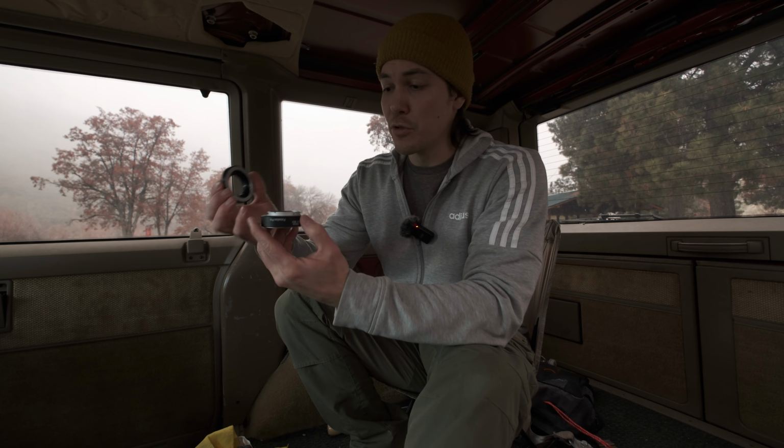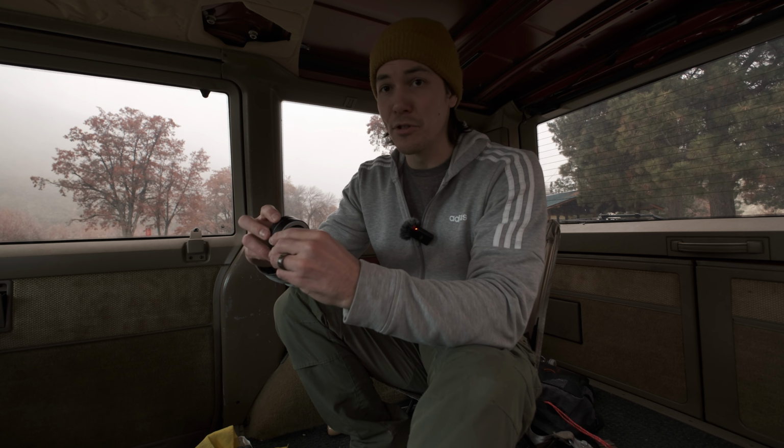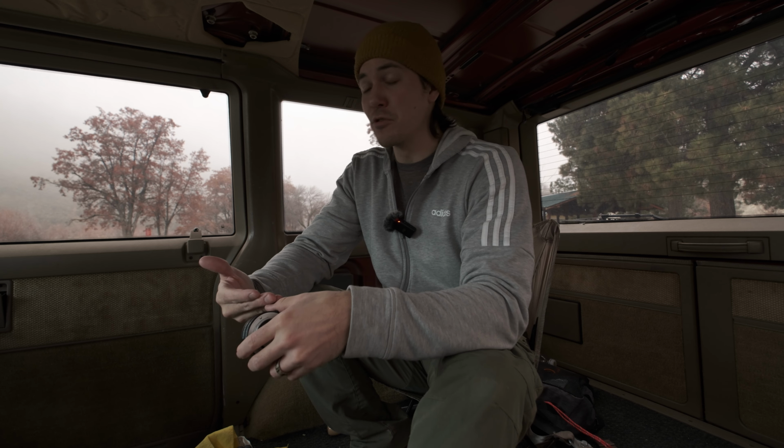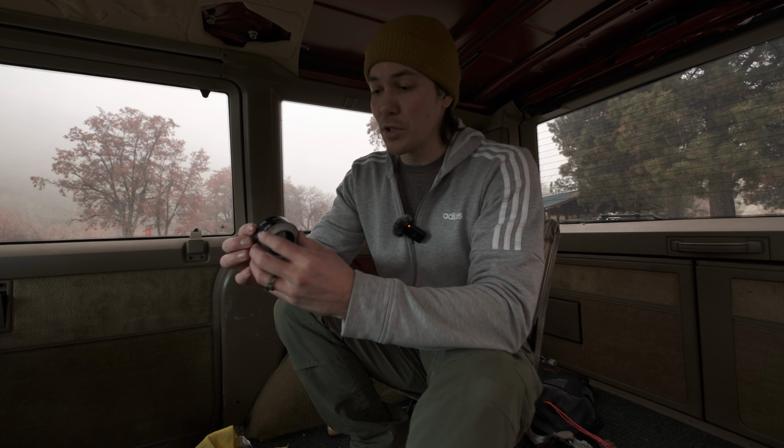Or extension tubes. These are really fun little trinkets. Again, these are not necessary to take pictures, but the benefit of having extension tubes, and there's nothing in there, there's just a little tube that extends the lens away from the sensor. What this does is it shrinks down your minimum focus distance, effectively turning whatever lens you're using into a makeshift macro lens. So you're able to focus closer on a subject and get a much shallower depth of field.